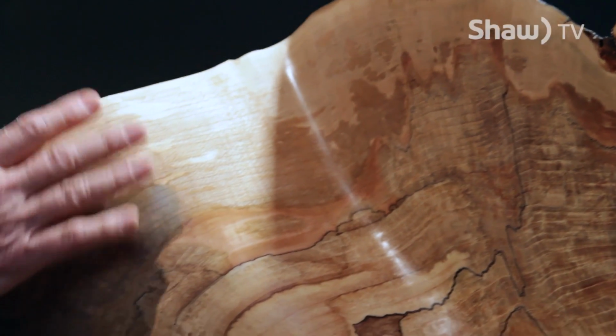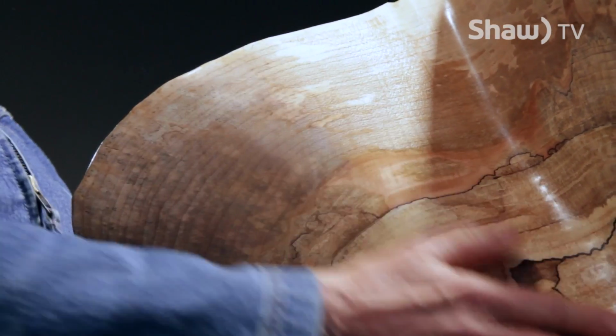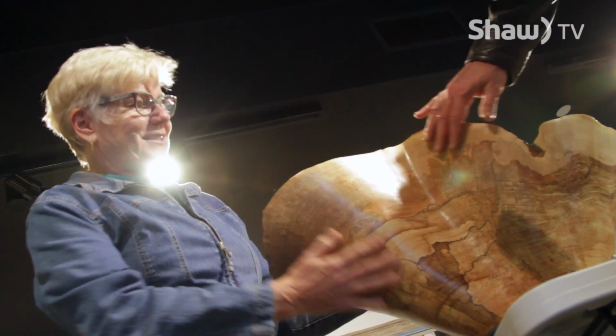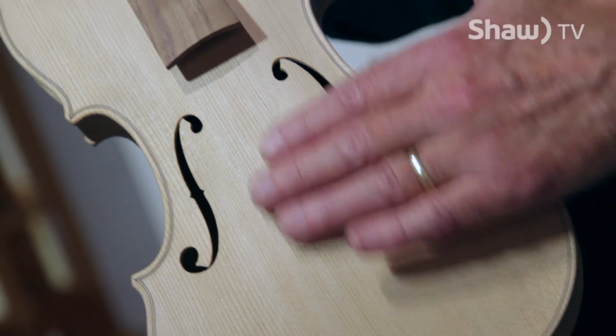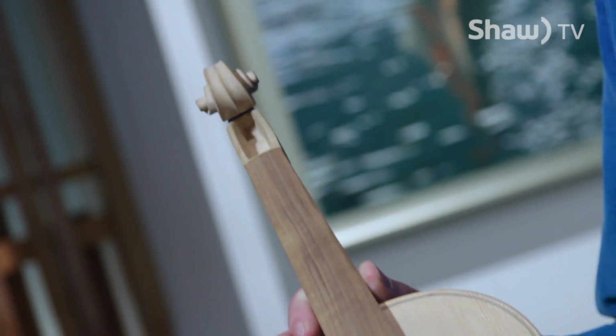They always say don't touch the art, but I love it when people caress my pieces of art, so you can touch it and stroke it. Can I? Yes. Ooh. Isn't that nice? It is. And to me, musical instruments, the making of them is creating something artistic, but then they get put into the hands of another artist, and they make a whole other kind of art with them.